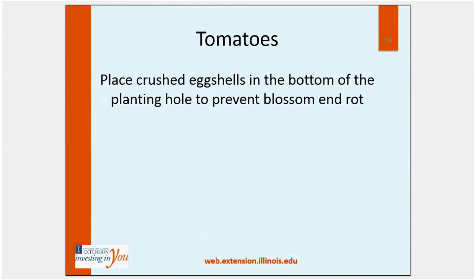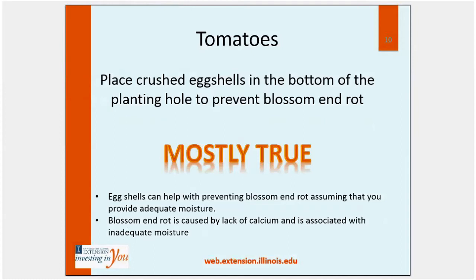And there are options. And actually, placing crushed eggshells into the bottom of a planting hole is mostly true. One of the big reasons we see blossom end rot in tomatoes for home gardeners, commercial gardeners, etc., is inadequate moisture. What happens is the moisture content just keeps shifting. It goes up and down and it's not consistent. And it ends up minimizing the ability for calcium to be absorbed by the plant. So it's a lack of calcium associated with inadequate or inconsistent moisture for tomatoes that actually causes blossom end rot.